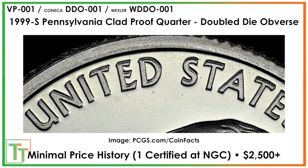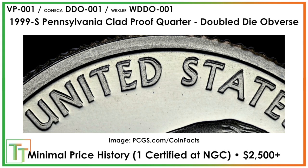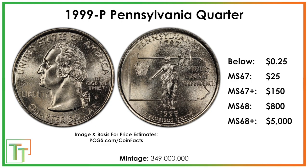My estimate is $2,500 or more, just because these are so rare, but they're very clearly a variety. And it's really a nice spread, whereas something like that, sure, it's definitely a double die and people care about it, but this one is so much more appealing and attractive, so it's something to look for on those clad proof quarters.